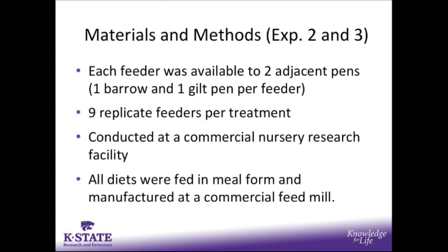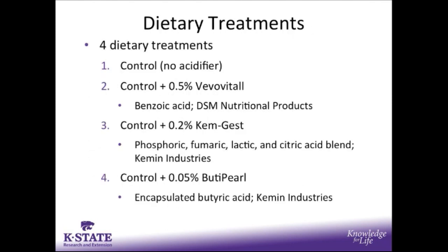Now, each feeder was available to 2 adjacent pens. One of those pens was a barrow pen, and the other was a gilt pen. There were 9 replicate feeders per treatment. These 2 trials were conducted at a commercial nursery research facility, and all diets were fed in meal form and manufactured at a commercial feed mill.